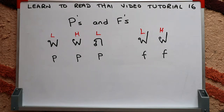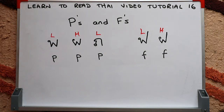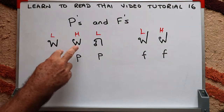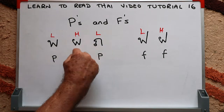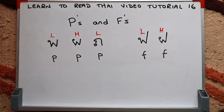Today's tutorial will be quite straightforward. I'll just be looking at the consonants that make P and F sounds, and they're quite easy to remember. 4 of the consonants, 1, 2, 3, 4, have a sort of basic English W shape. If there's a long tail on the right hand side, they make an F sound. If they don't have that long tail, they make a P sound. And if the little loop is on the inside, they're high class. And if the loop is on the outside, they're low class.